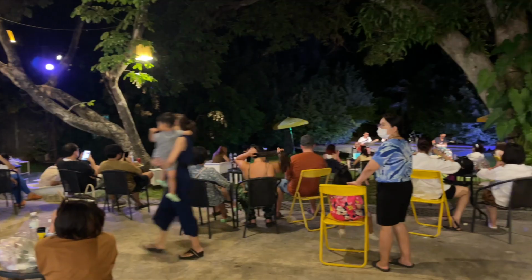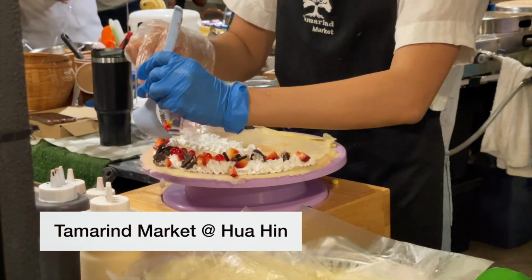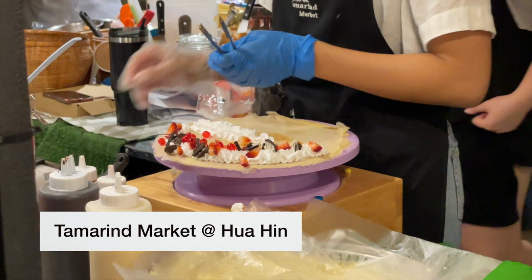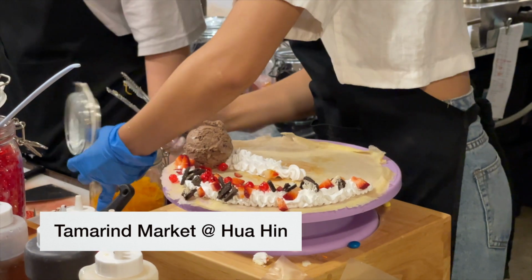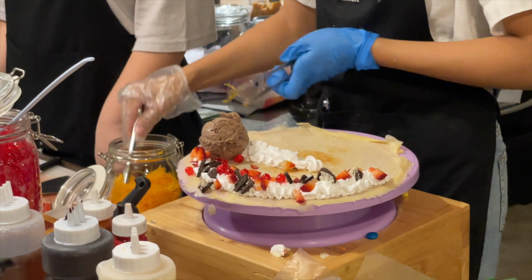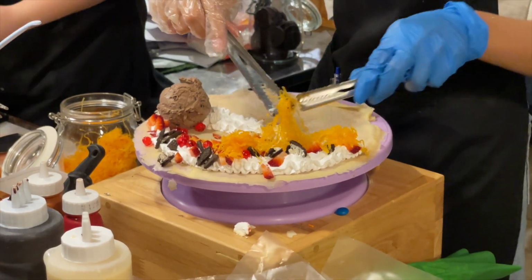Towards the end of the market, there was also a live concert as well. Now we come to the madness of it all, the food side, with the varieties of different types of food, the innovators, new dishes to explore and discover. There's also music in the background as well. But let's see if there's something new and exciting to take home.